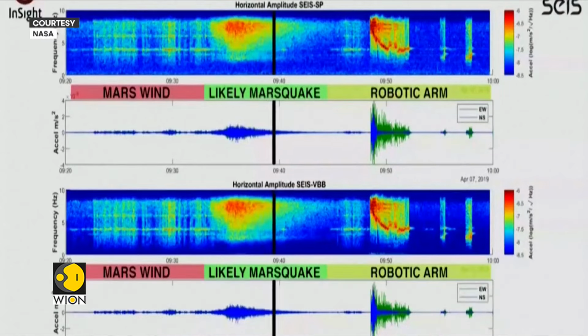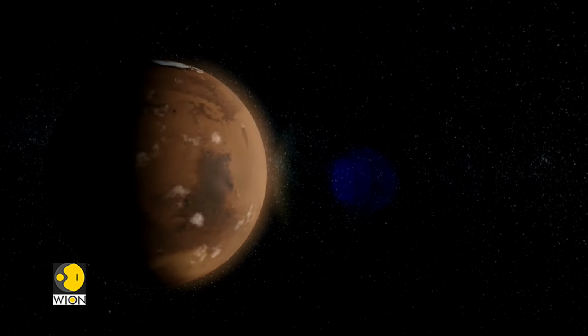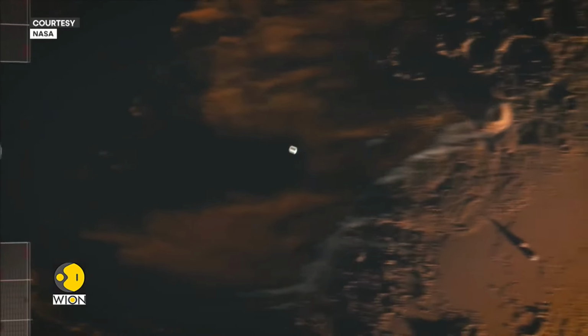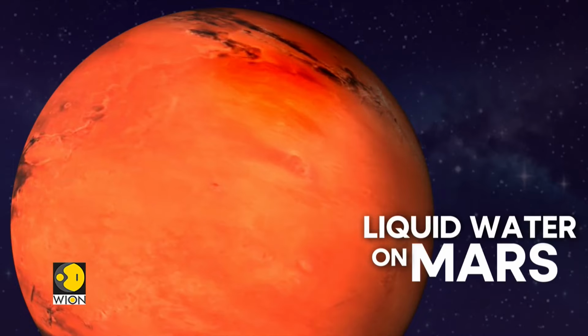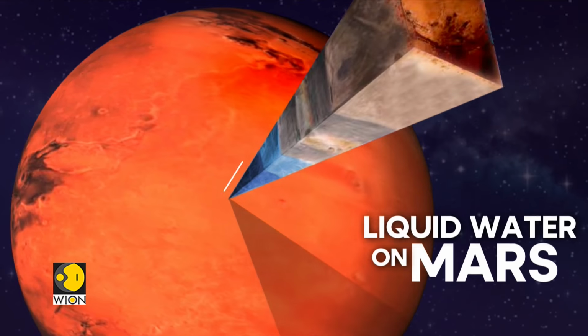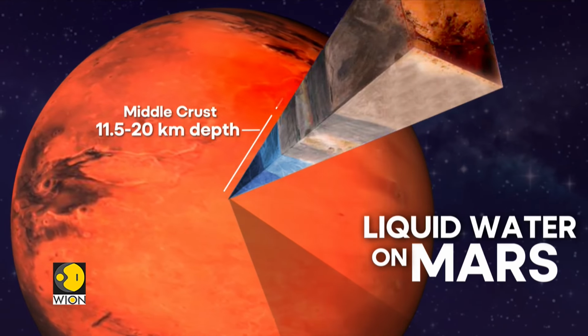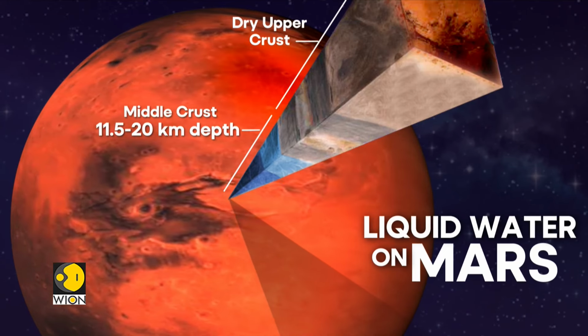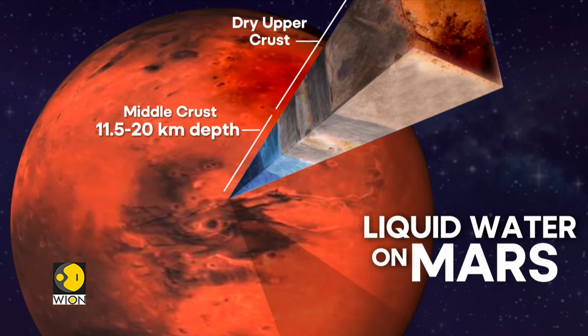InSight's sensitive ears picked up the whispers of Mars quakes, seismic waves that traveled through the planet's interior. This water is believed to be stored in the tiny cracks and pores of rocks buried between 11.5 and 20 kilometers below the planet's arid surface.